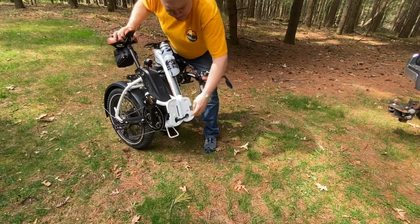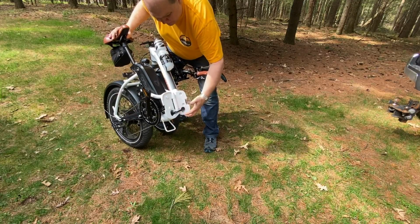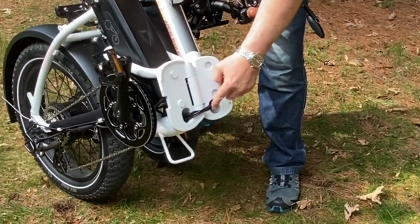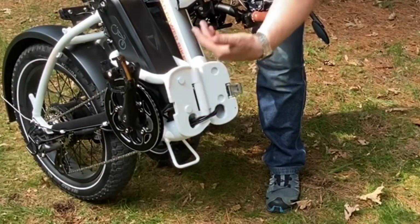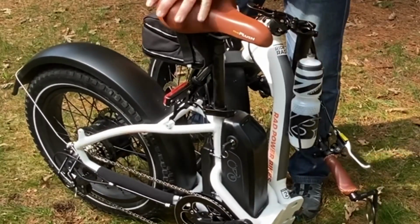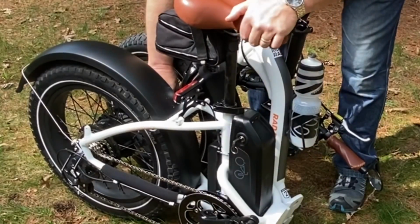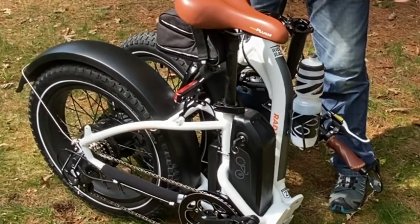Now what I really like is Rad includes right down here a little rest, so that when it's in the folded position, it will sit on a solid surface. You'll notice, be very careful here, Rad has actually routed all the wires up through the tubing of the bike, and I like that, so you don't have a ton of exposed wires. And there we go. They also include with it a Velcro strap so you can hold the front and the back together, making it easy for you to lift it up without having it flop.